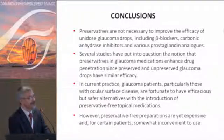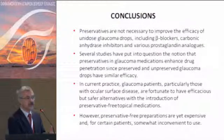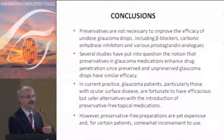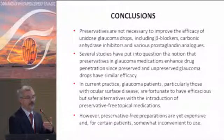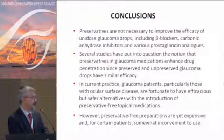At least, going back to the discussion with Temis, I have to say that we can also have a safer alternative. It is going to be preserved, like Polyquad, which is time-tested. However, I'm of the opinion that with unidoses, it is very, very, I should say, unnecessary and superstitious, in my belief, to have a BAK in our glaucoma medications.